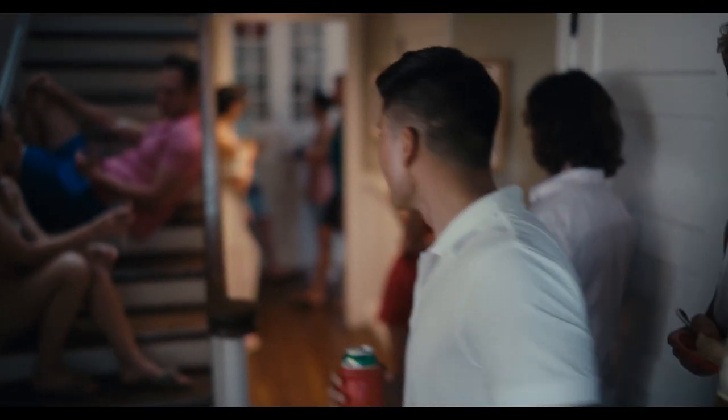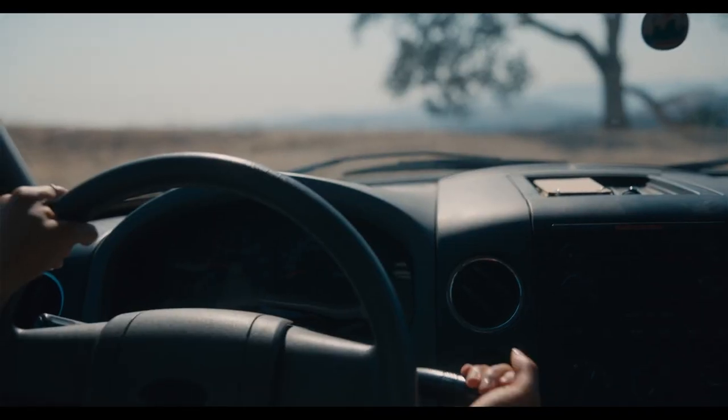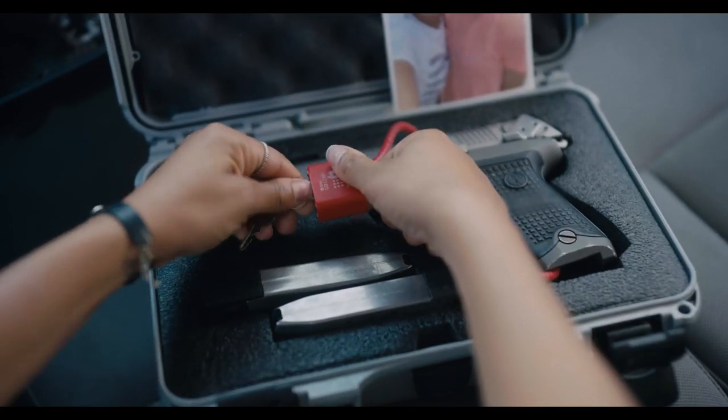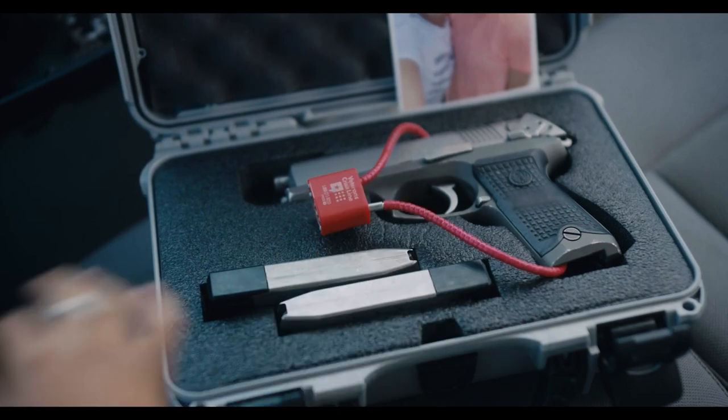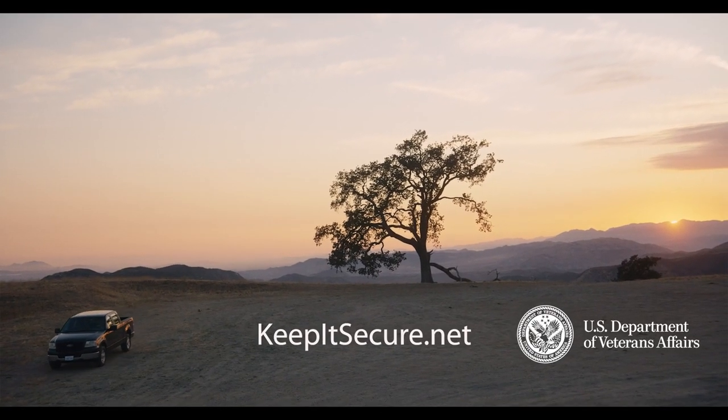Hey, you made it. Come on in. Are you sick of hollow gestures and meaningless nods of understanding? I know what you've been through. Are you tired of being repeatedly thanked and told you're a hero, while you feel like a liability? Thank you for your service. Crisis can happen unexpectedly to anyone. And though it may seem like a small barrier, a simple lock puts space between the thought and the trigger. Learn how securing your guns can help prevent suicide.